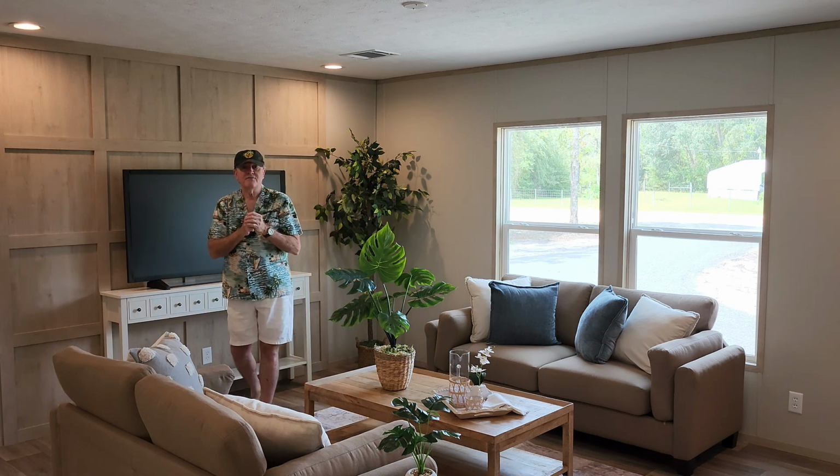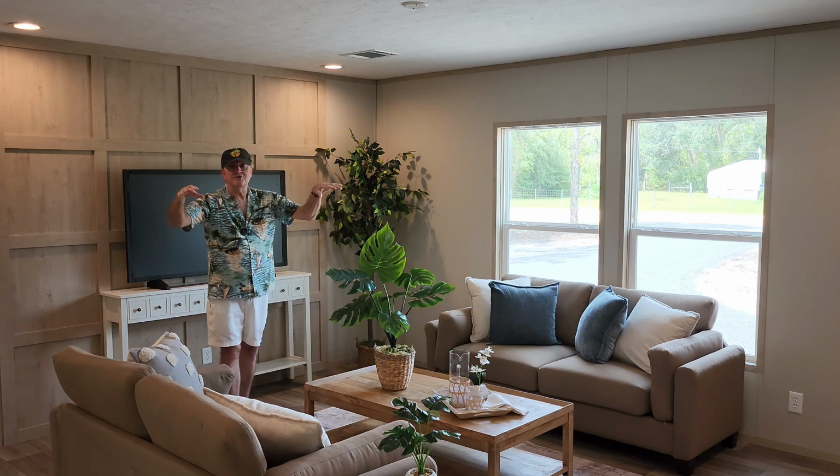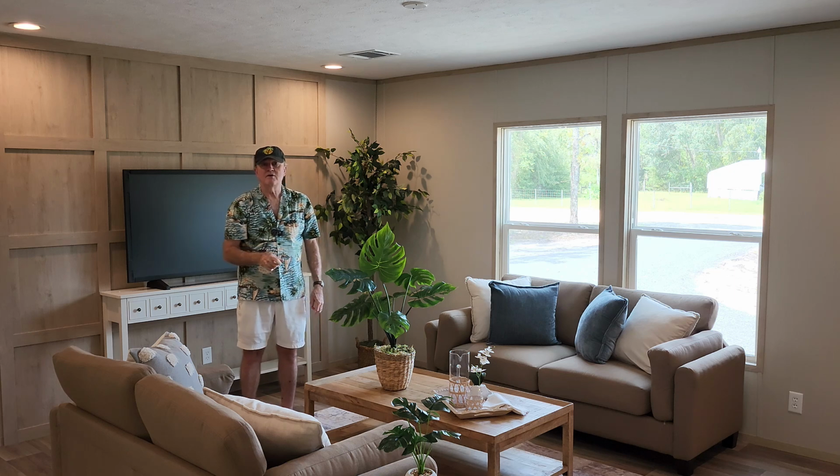And something else also. Okay, remember I said it's a manufactured home. Now, this is what they would call a double wide, all right? So a double wide is they come in two sections, they put them together, and there's usually that seam down the middle, right? Well, look what they did here.